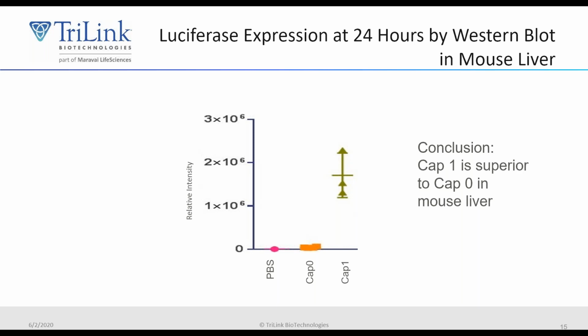Okay. There's another question here. I know you touched on this, but I think it's maybe useful to reiterate. Someone asked, how do you attach the CleanCap to the oligo? And I think that's one of the unique features of CleanCap.